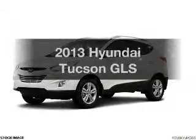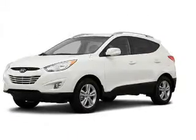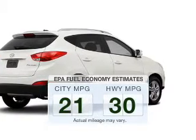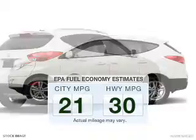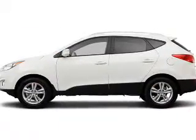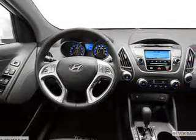Check out this 2013 Hyundai Tucson. Travel the roads in style and comfort in this great vehicle. Save your money. Make less trips to the gas station to fill up your gas tank when driving this fuel-efficient vehicle. The powertrain includes front-wheel drive with an efficient four-cylinder engine connected to a smooth-shifting six-speed automatic transmission.